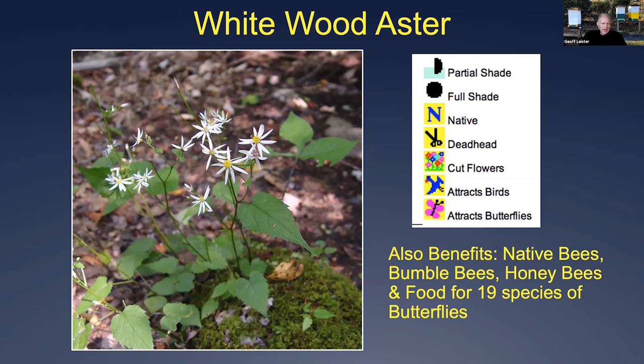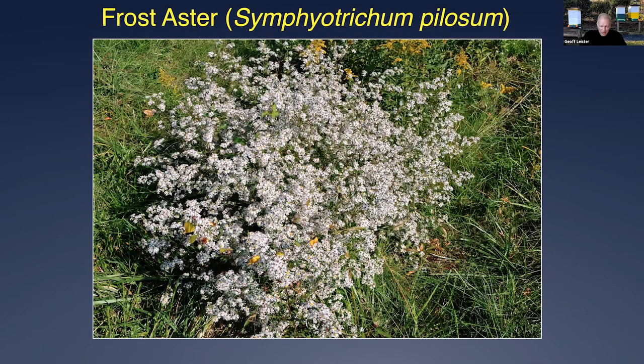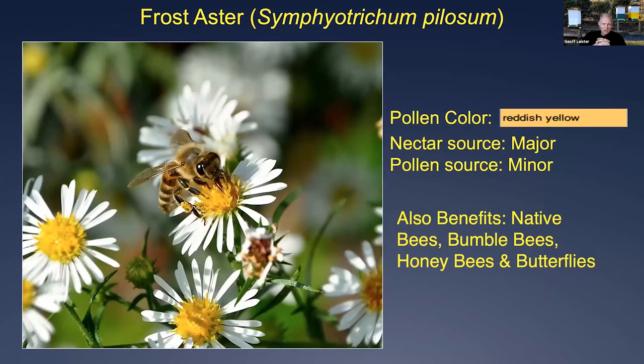One of the favorite natives, again, is the frost aster, which again is relevant to our bees, and becomes part of the fall nectar flow for our honeybee colonies. And it also grows in the ditches, and you'll see it in the fields, and a great, great, great plant for pollinators. It has a reddish yellow pollen, so you can see when it's coming in. It's a major source in the fall, bees bringing this into the hive as they prepare the hives for winter. Again, the 35 days of flowering time.